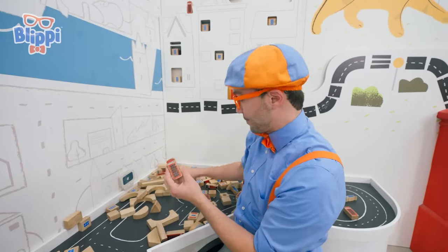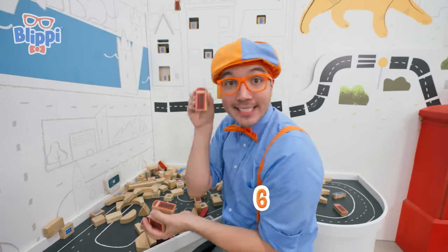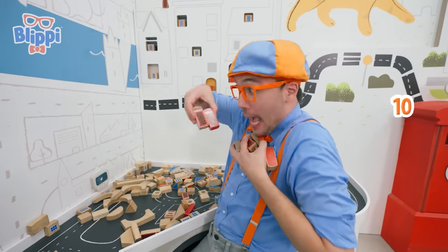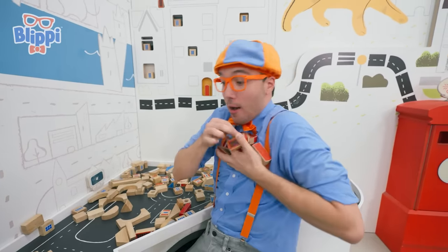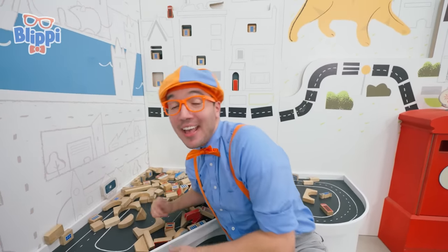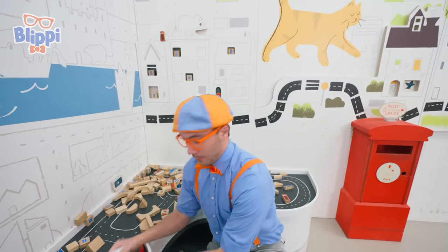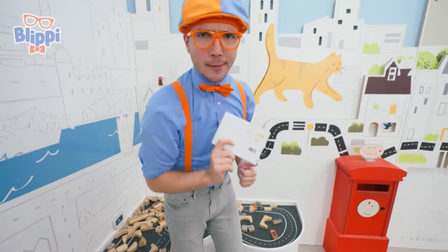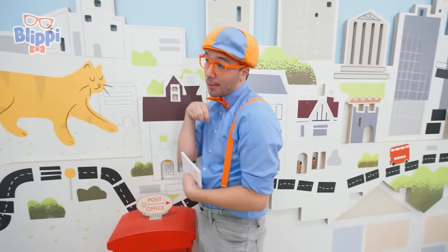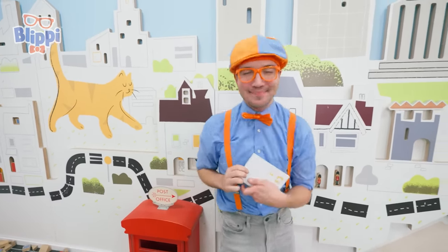One, two, nine, 10, 11, 12. Whoa, we found 12. That is way too many phone booths. But good thing we still have our letter. Hello, kitty cat. Hello. Meow, meow. See, it's a kitty cat. That's so cute.